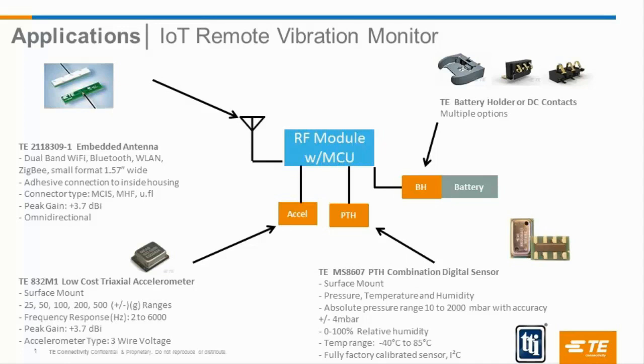Starting from the top left of the page and moving counterclockwise, we see that the first device is an antenna. This embedded antenna from TE has dual band capability for both Wi-Fi and Bluetooth, and it supports the 2.4 and 5 gigahertz frequencies. This antenna is constructed using traces on a PCB board and is only 1.57 inches wide. It has an adhesive tape backing to affix it to the internal surface of the enclosure for greater signal sensitivity and better transmit power than a surface mount antenna. It's available with 3 different connector options and has a peak gain of 3.7 dBi.